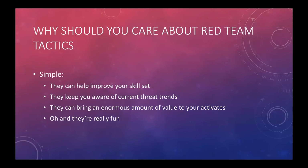And of course, they're really fun. If you enjoy any type of pen testing, you're probably going to enjoy red teaming, minus the planning portion, because I don't know if any of you have done red teaming before, but you could literally spend months planning an engagement that may last 1 day or 2 weeks or 6 weeks. That's probably the only downside I could see.